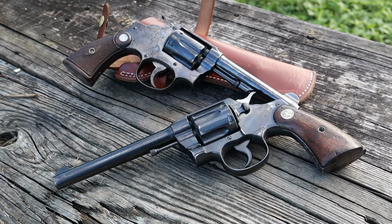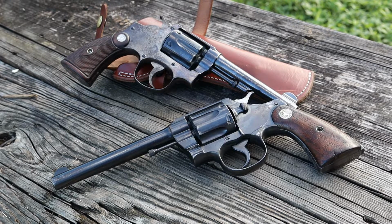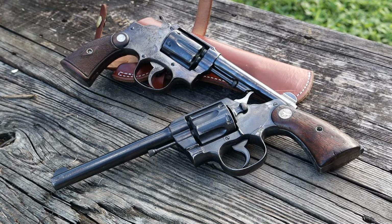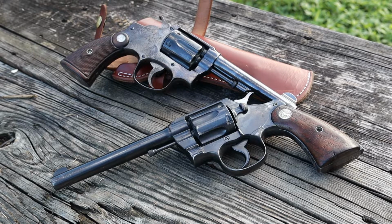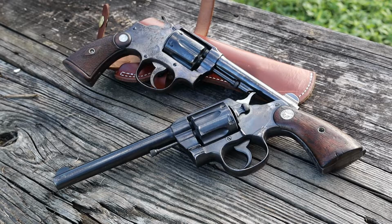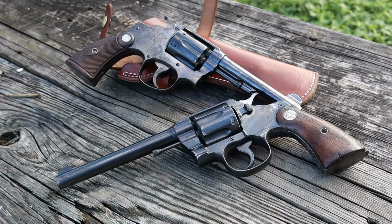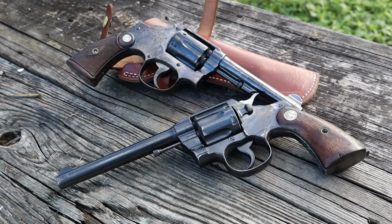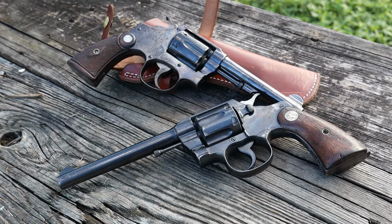Today we're going to be having a look at the two archetypical service revolvers, the Smith & Wesson Military and Police, and the Colt Official Police. In their various iterations, these 6-shot 38 Special revolvers were by far the most common handgun in American law enforcement and the shooting public for most of the 20th century. Let's have a closer look at each and see how they do on the range.